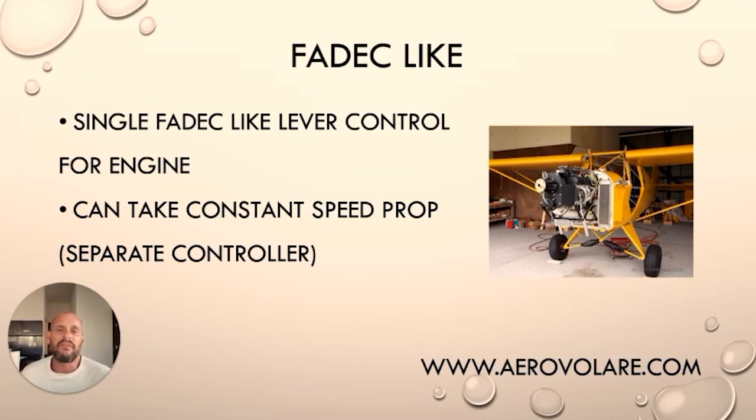Now, if you want to put a constant speed prop on this, depending on which plane you're putting it on and how fast you want to go, that is a separate controller. But we'll talk a little bit about the props. There are two that I recommend right now, Duke and Ivo. They're both good options for constant speed control.